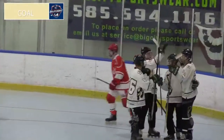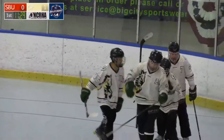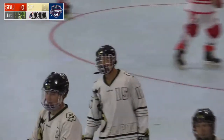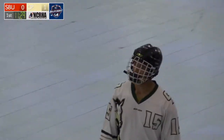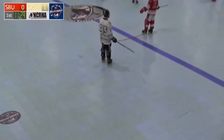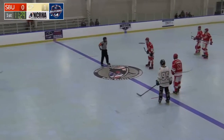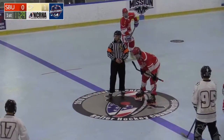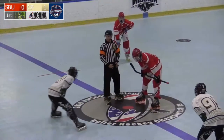11:29 to go here in the first. Early start for Cal Poly. It is now 1-0 in this Division II pool play matchup. So the faceoff. Moving back out to center. Here early in this contest.